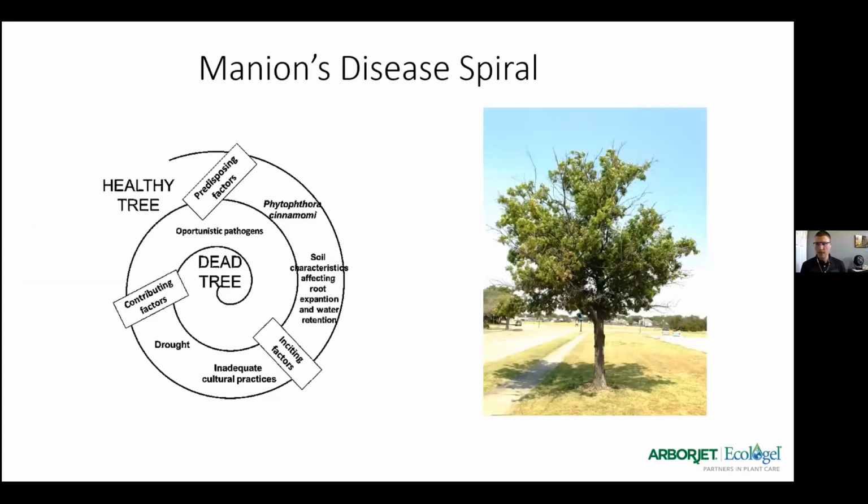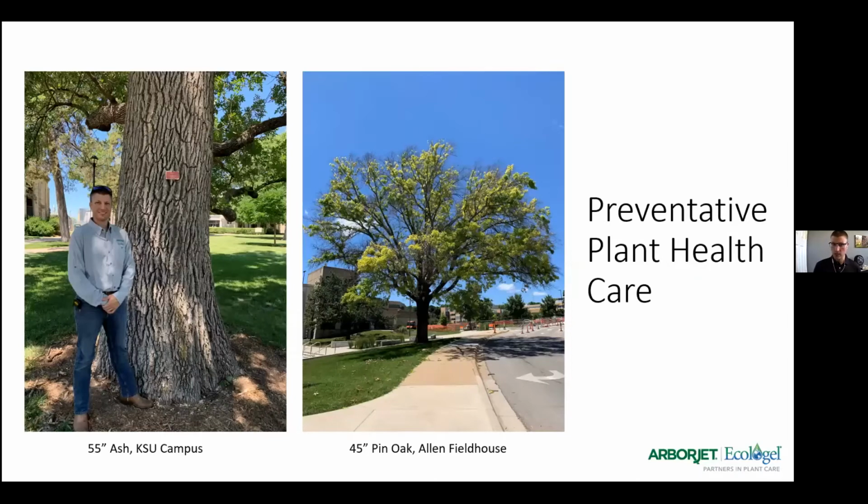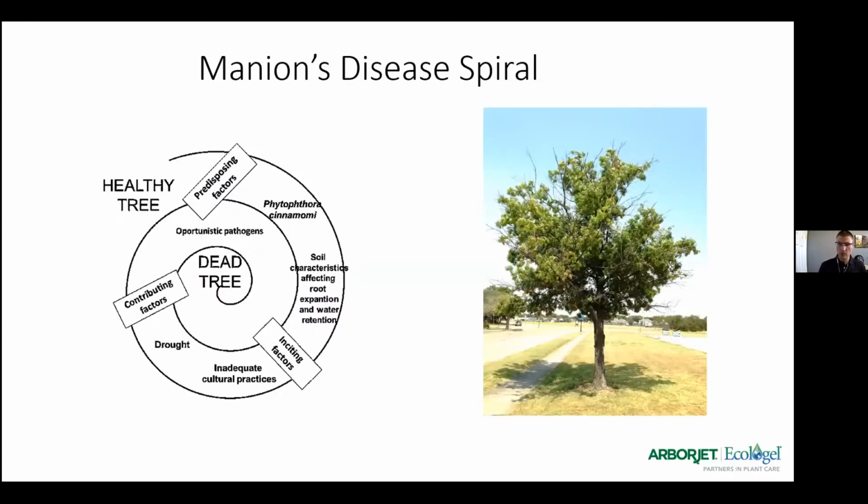But it really plays in nicely to something that you may or may not have seen. It's called the Manion's disease spiral. And it's basically how trees die, essentially. So you start off with a healthy tree, right? At one point in time, this tree in my picture was healthy. And even this one at Allen Fieldhouse was healthy, right? It's 45 inches now. So at some point in time, when it was younger, it was a nice, healthy tree.